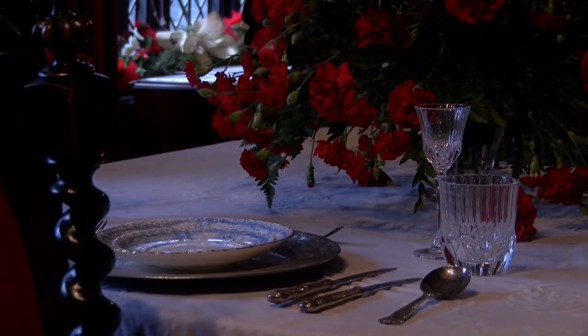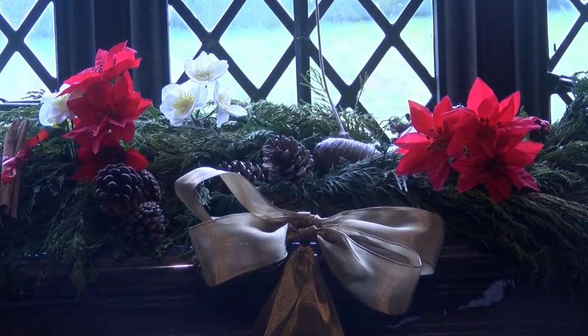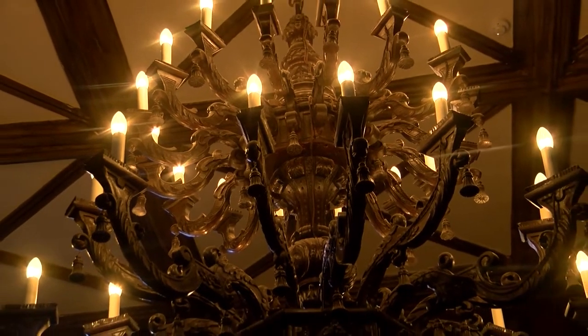I think just seeing the house dressed for Christmas, it's only in the last couple of years that the house has been open Friday, Saturday, Sundays before Christmas when it's been dressed. So it had normally only been Saturdays and Sundays. My wife and I have always made a point of coming on a Saturday or a Sunday, just joining the queue and coming in to see the Christmas decorations. It's something magical about it.